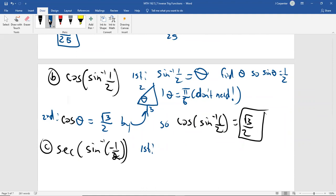First thing we do is we're just considering the inside. We're trying to find the inverse sine of negative 1/2. Inverse trig functions are angles, so let's call it an angle. Which really means we're trying to find an angle such that the sine of that angle is negative 1/2, and we're limited to quadrants 1 and 4. We'll have to be in quadrant 4 because it's negative.